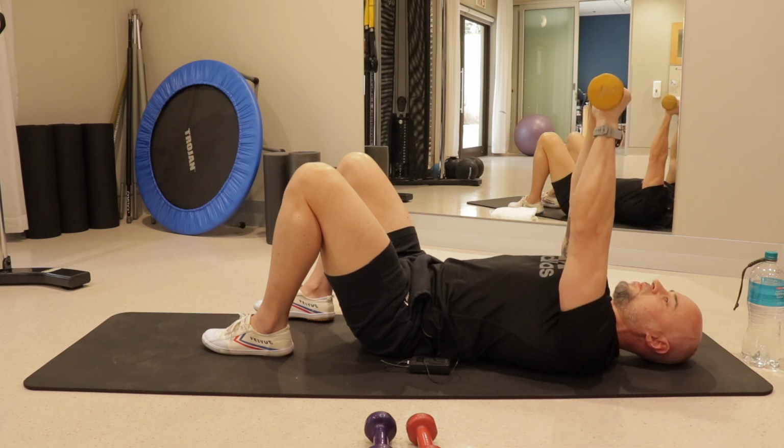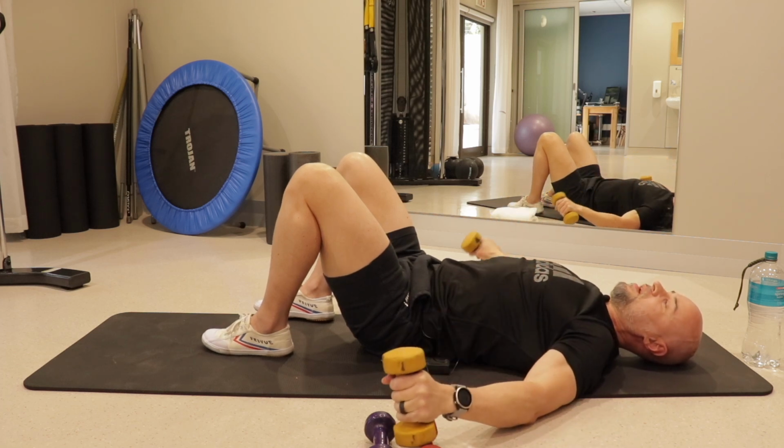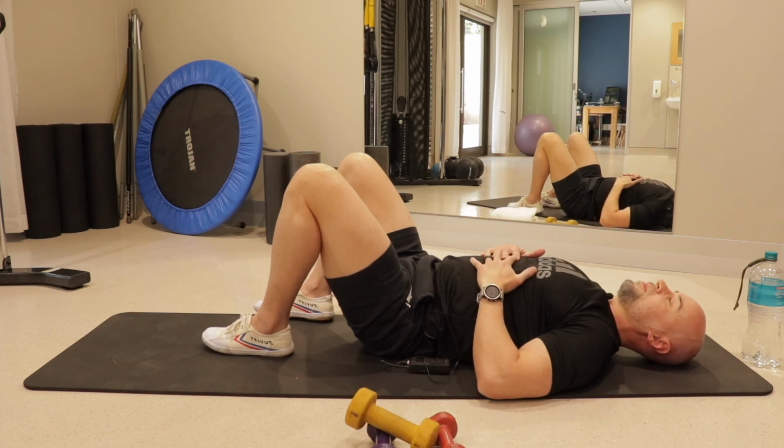And 15. Whoa, I can feel my arms burning just with these 3 kilogram weights. And we're going to relax, we're going to place them down on the floor. And then before we carry on, we're going to take a few breaths in and out.